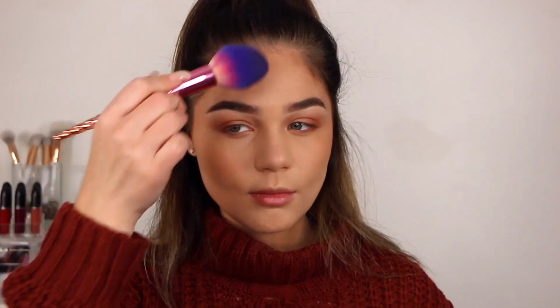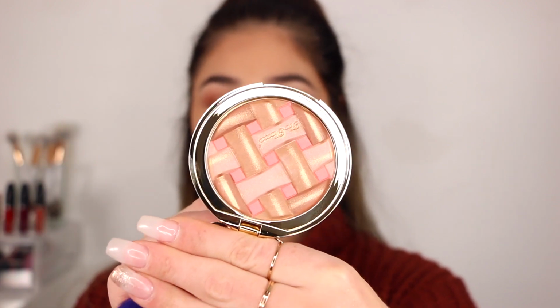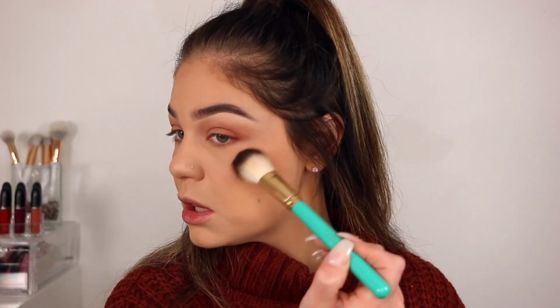So we'll return with that for the highlighter, but I'm actually gonna go in with the Too Faced Sweetie Pie bronzer. Now this bronzer is infused with a little bit of blush and a little bit of highlight as well. So I'm just gonna take a tiny bit of this. It's beautiful. I literally don't even wanna take any of it because it's so pretty. I'm gonna take this brush from the Ashley Tisdale from BH Cosmetics and just run a little bit right here. Beautiful. Oh my god, that's so pretty.